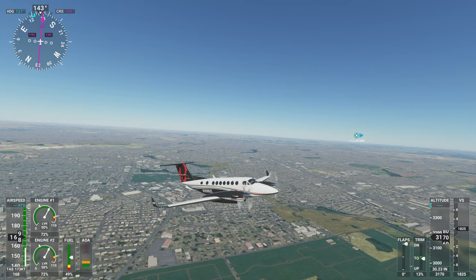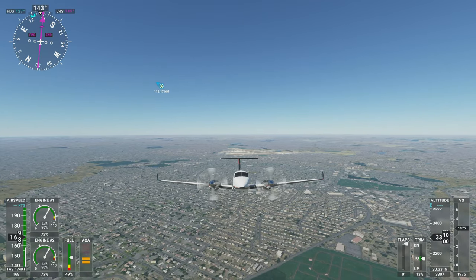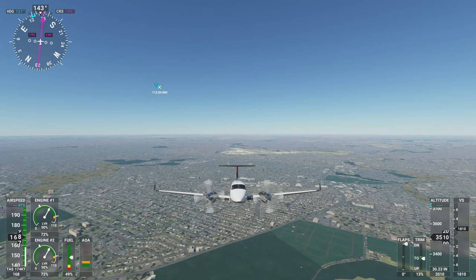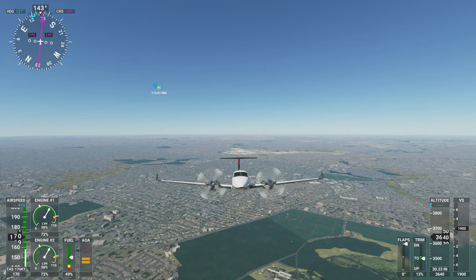Alright, so the co-pilot is dealing with the tower. Looks like a super populated area. Wow, look over to the left. Air seems very clear.